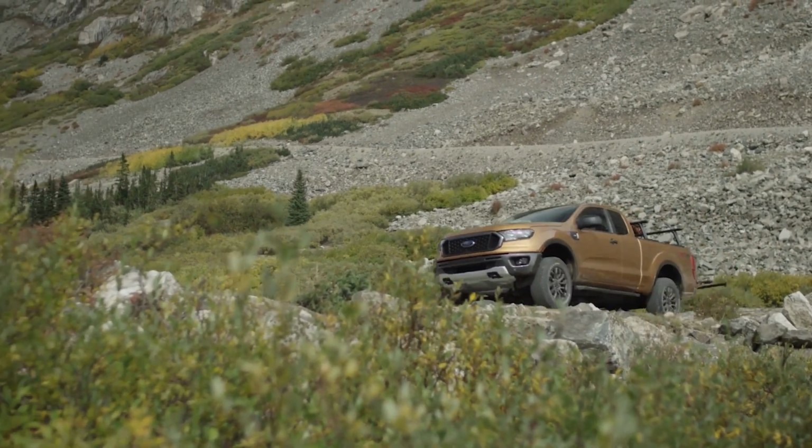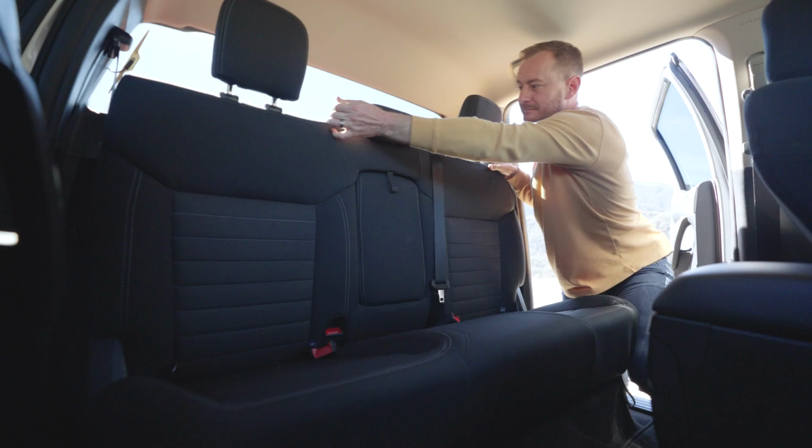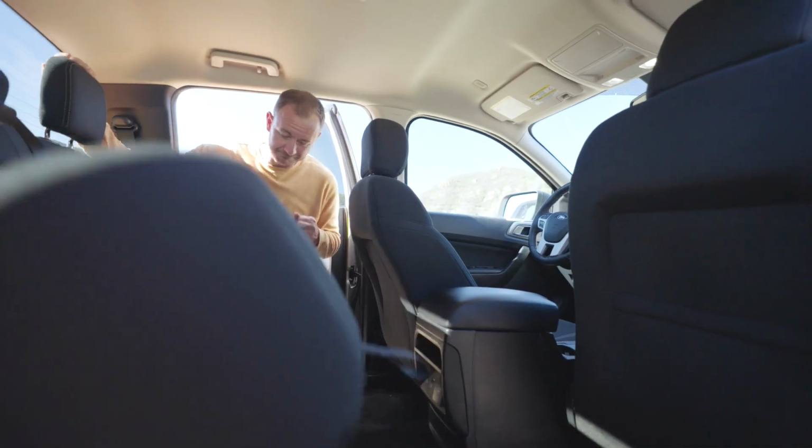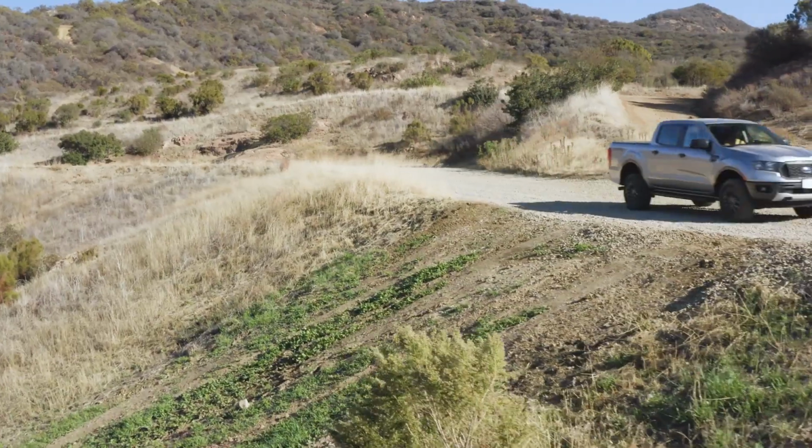Now, if you're planning to throw a bunch of stuff into the bed or tow something like a trailer or watercraft, the Ranger is more than up to the task. Whether you need the additional capability from the extended cab or the extra space in this crew cab, there's a lot of opportunity to have adventures in a Ranger. So, how will you take yours?